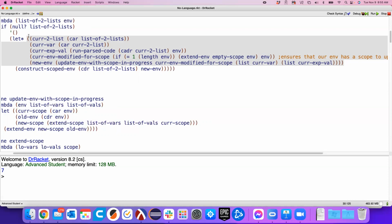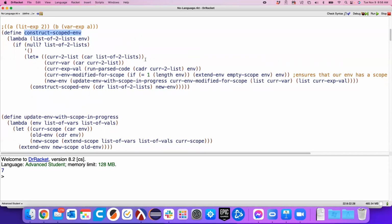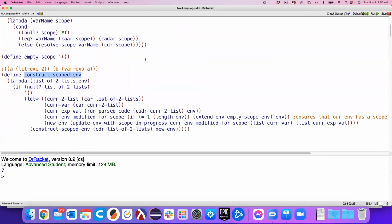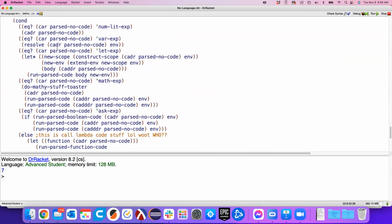All right. And then this guy will call recursively this construct scoped environment, passing it the rest of my list of 2 lists, as well as my environment in progress, which has a scope as its first element, presumably in progress. So now I'll come back down here and where I run my code.